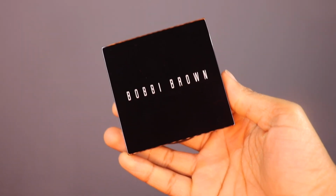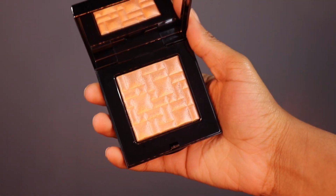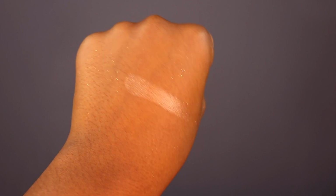A lot of the highlighters that I have tend to have a lot of, I don't even want to say glitter, but fine shimmers in them. I feel like this is just straight up highlight pigment. There's no glitter in this. It is just naturally this gleaming and beaming. I feel like I don't really hear a lot of people talk about Bobbi Brown now.